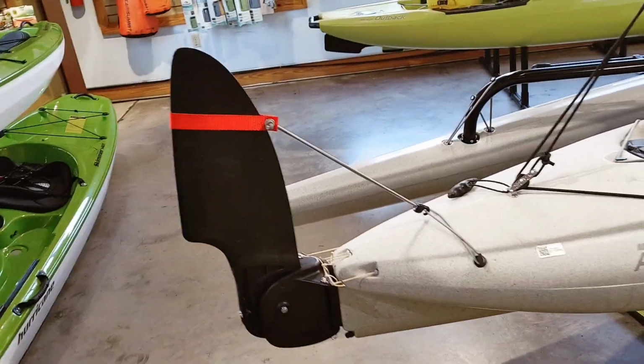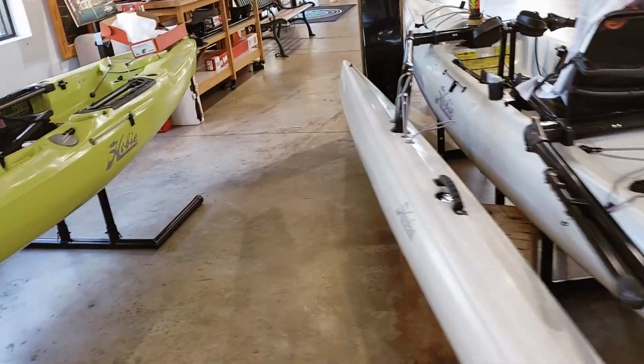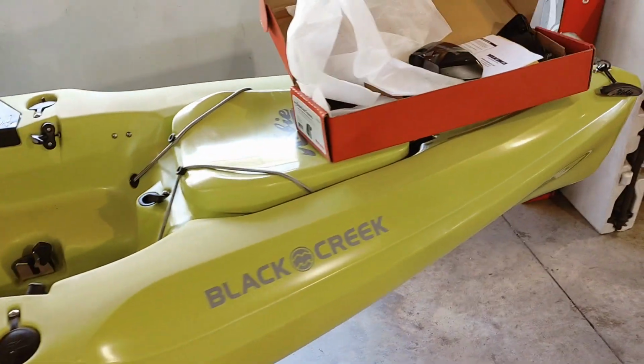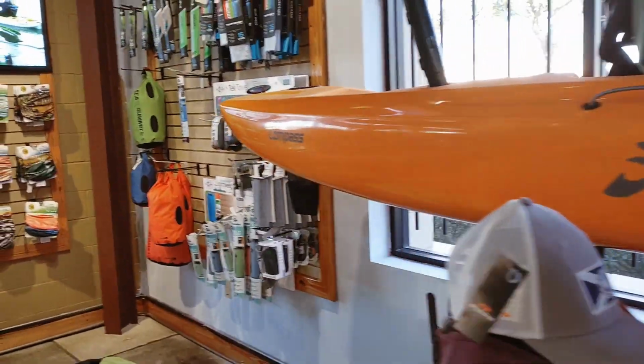This one has a much better rudder system from what it looks like. Yeah, a lot bigger. Mirage Outback. I used to have one of these as well. I had the 2019 camo edition. Oh, I got it in tangerine orange. Very cool. Very cool.